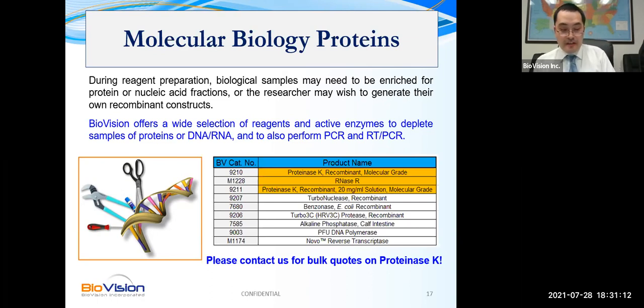Our most popular product by far, and you might have asked for quotes from us in the past, is our proteinase K line, and this comes in multiple different grades and in various solid and solution forms. So the proteinase K is just a general protease enzyme that cuts up all the protein and leaves the DNA for DNA extraction. And please contact us for bulk quotes if you or your customers need large quantities of this proteinase K.